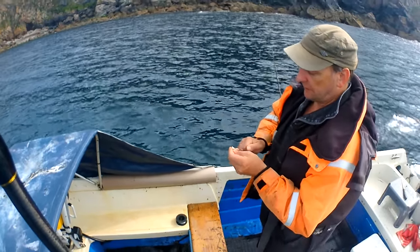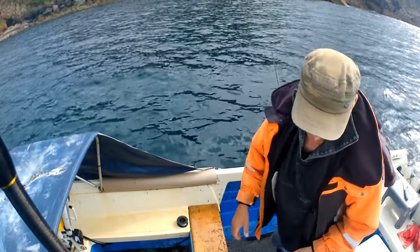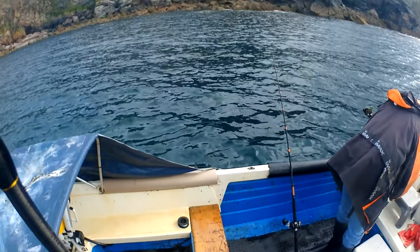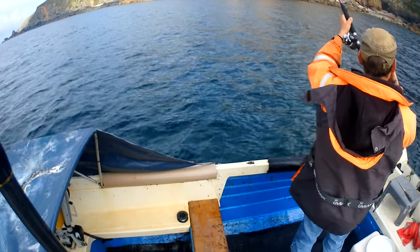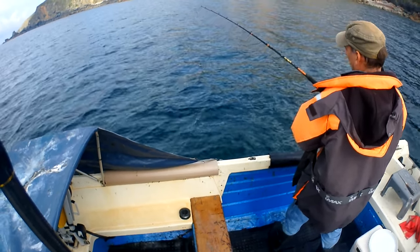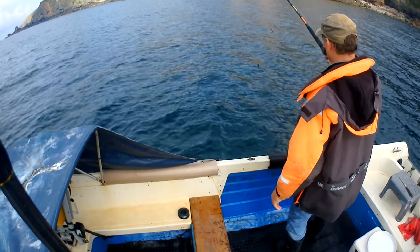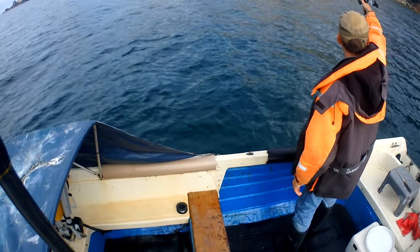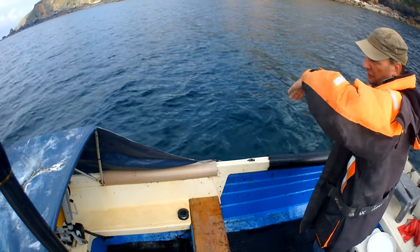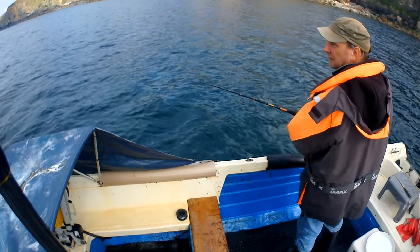Now for some wrasse they might be a bit big, but let's face it, we're after bigger wrasse, we're not after little wrasse. So that'll be fine. And then just keep it in water. And hopefully get some wrasse around. Don't really want to cast too far because you don't want the angle, because the wrasse will go straight into the rocks. Or can do.